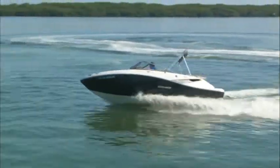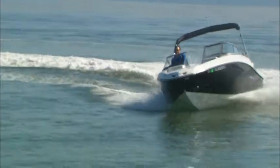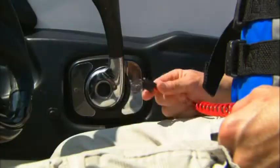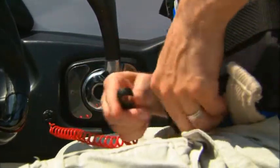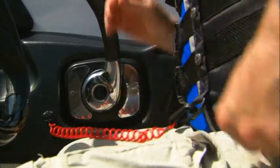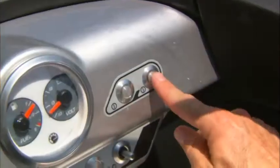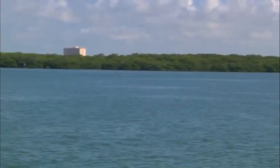It is always a good idea to practice and get familiar with all controls, functions, and handling characteristics of your boat before venturing further. First, attach one end of the tether cord to the engine cutoff switch and the other end to you using your PFD or a wrist strap. Start the engine and find a suitable area to practice and perform the following exercises.